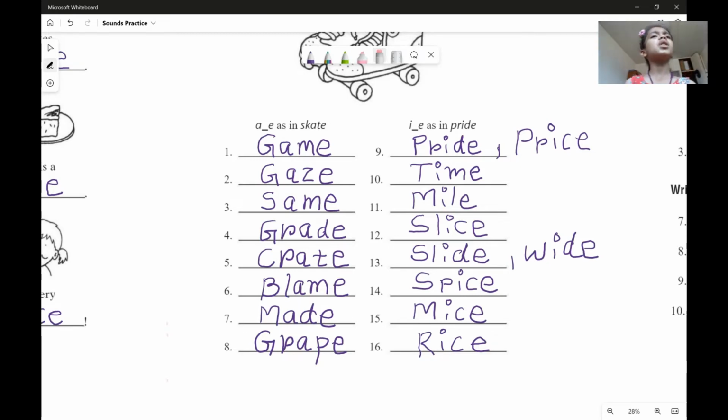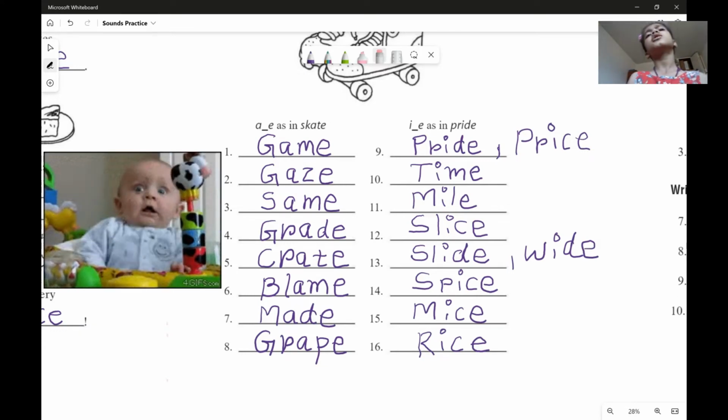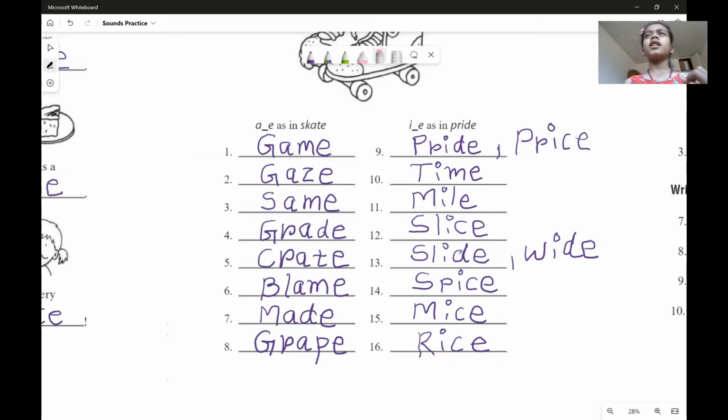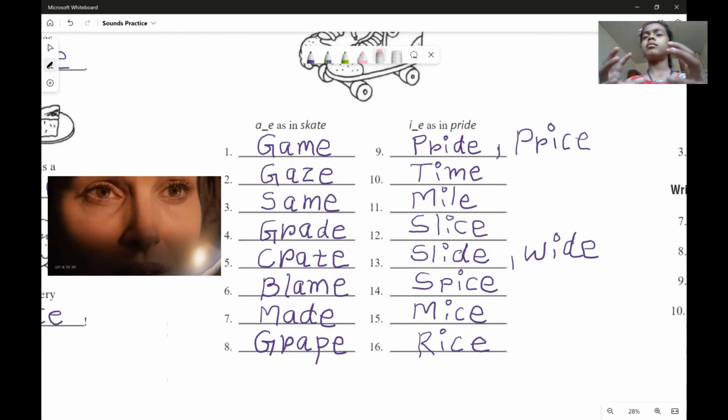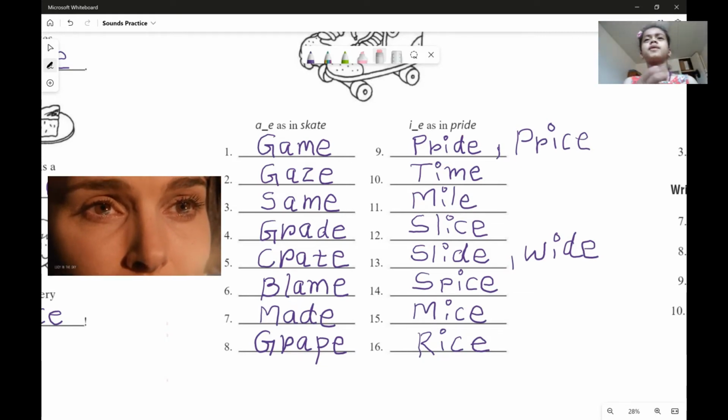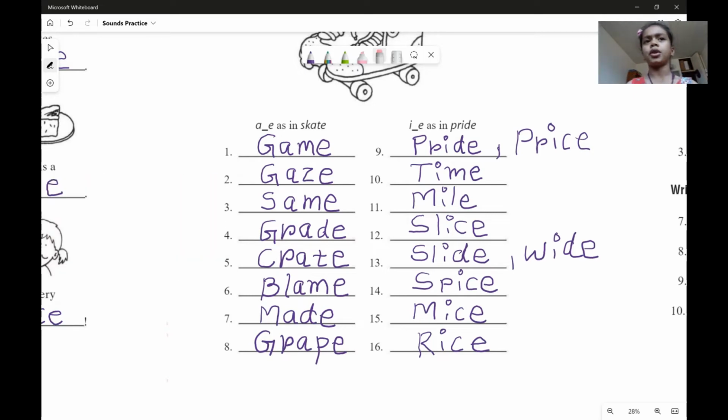I think there are two words that you might not understand, which are gaze and crate. Do you know what gaze means? It means like surprise as well as staring at the same time. Surprise and a little bit of staring at the same time, okay?